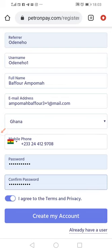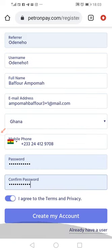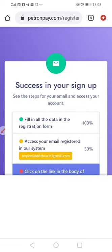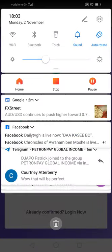Yep, that's right. Now that we're back, the registration is all filled up. Example, you know what I mean? It's all filled up. Then what we do is we just click create account. Okay? Create account. That's it. Then I can save my password. And then I have to go to my email.